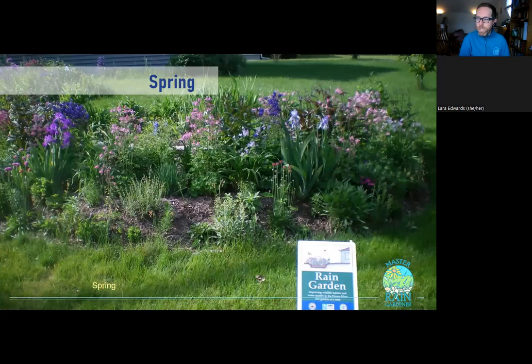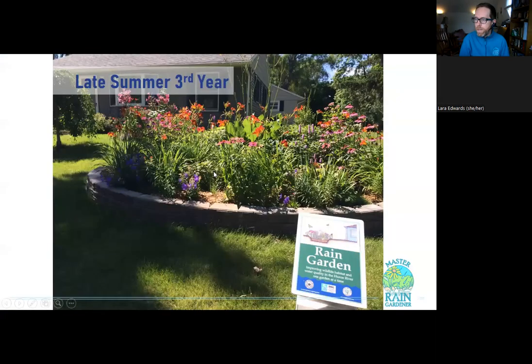Here is what that rain garden looked like the following spring. You can see beautiful spring color. She planted some irises. She's got pink columbine on it. So a lot of great spring color. And then by late summer of the third year, you can see it is just a flower color show. You can also see that she decided over time she did not like that berm anymore, so she ended up adding a facer to it, more bricks. She felt that that looked better in her yard area. So you can see rain gardens, like any gardens, are evolving palettes for you to play with over time.